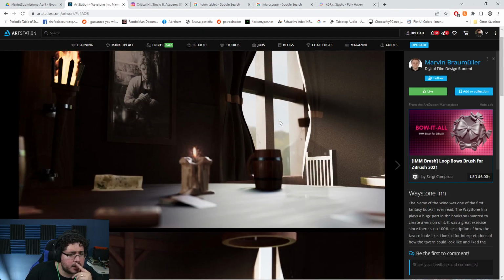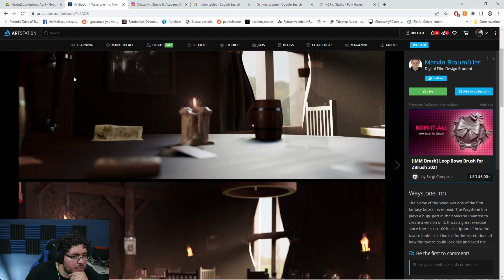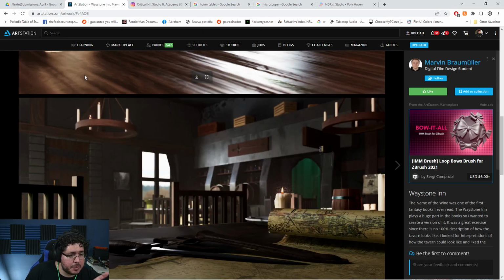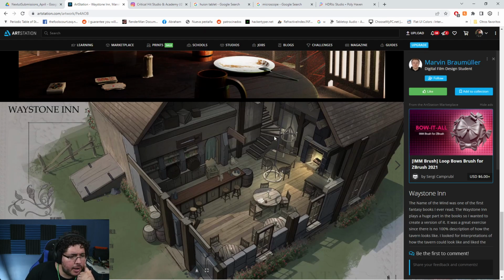This one's nice. I like this one. Are you using some of the stuff from our fire tutorial maybe, or is that superimposed in Photoshop? I can't tell. But yeah, this is better. This is a nicer element. I love this book, by the way, The Name of the Wind. Patrick Rothfuss is an amazing writer. Hopefully he finishes the next one soon.